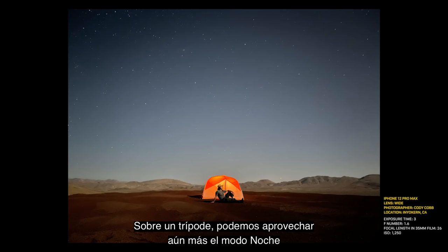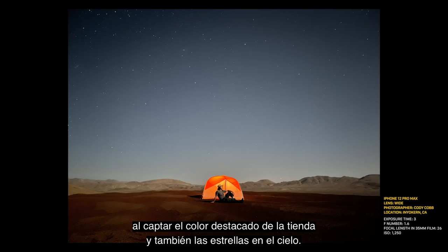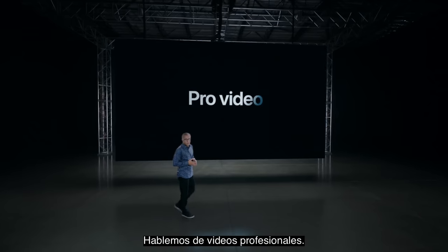On a tripod, we can take night mode even further, capturing the pop of color in the tent, as well as the stars in the night sky. Now, let's talk about Pro Video.